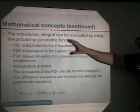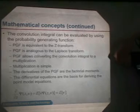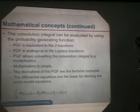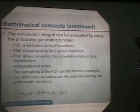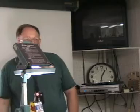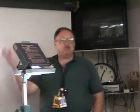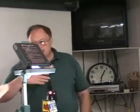So when we add, well, let me continue. I'm going to maybe belabor the point. For example, in electrical engineering, if you have a filter, you try to convolve the filter with the input signal to get the output signal. Tough to do. Or you can take the Laplace transform of both, multiply the two, and now you've got the Laplace transform of the output, because it's just a multiplication.